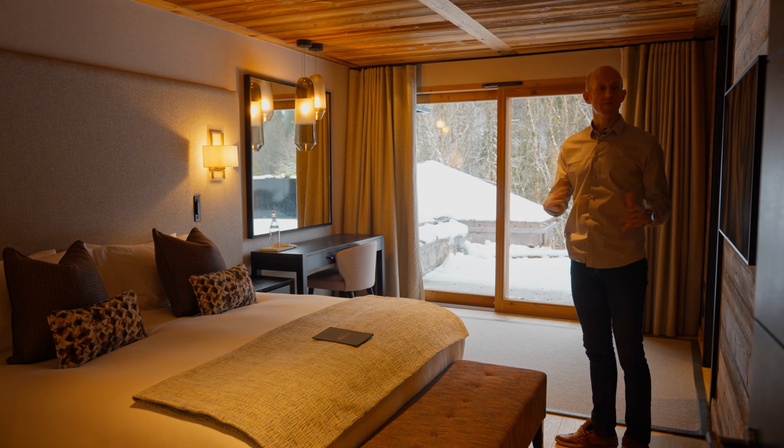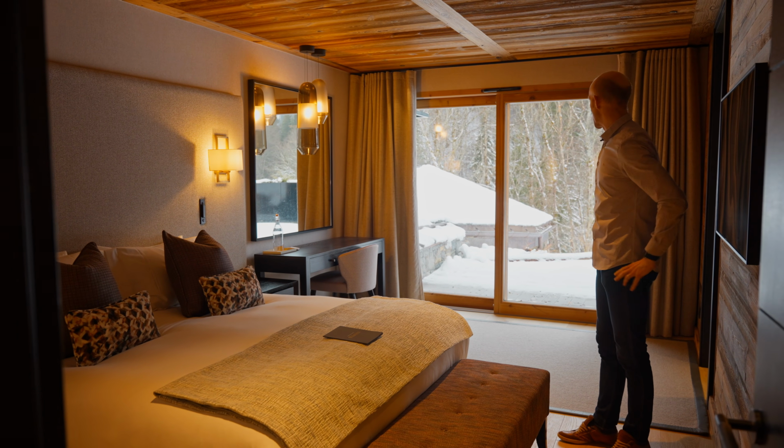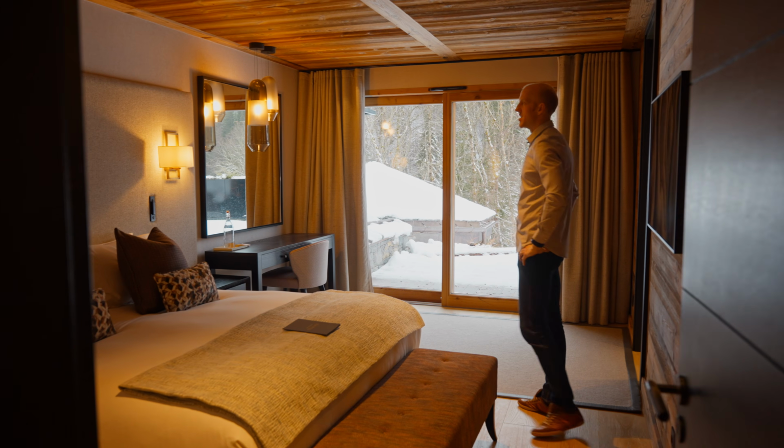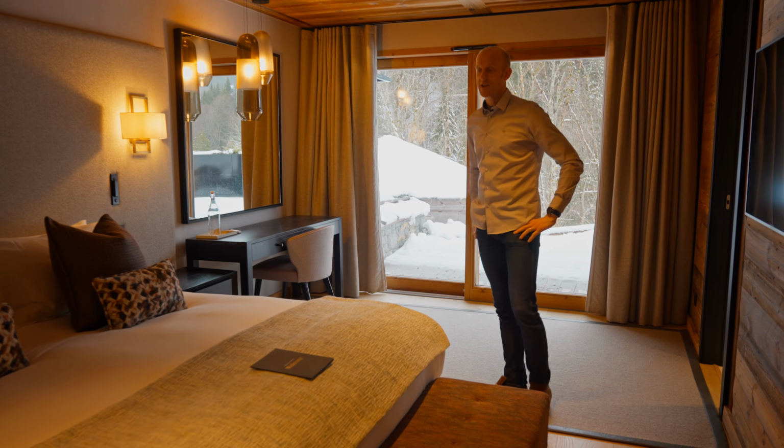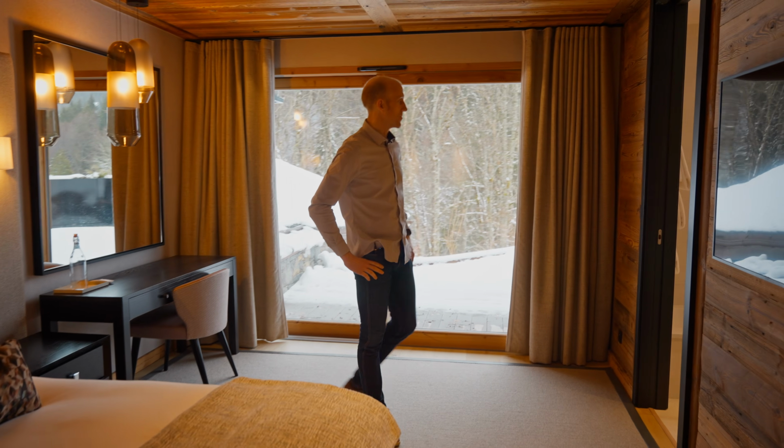This is the final of our bedroom suites, but this is probably one of my favourite rooms. It's got a really nice balance to it. You've got great natural light, you've got your own private terrace. It's just a beautiful room.